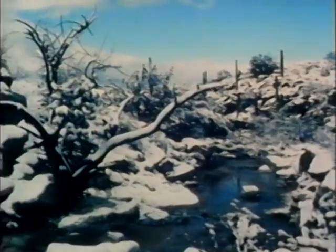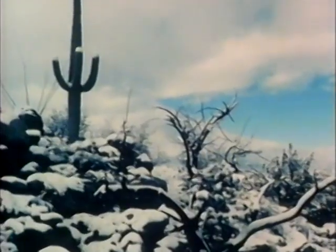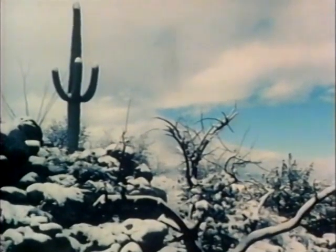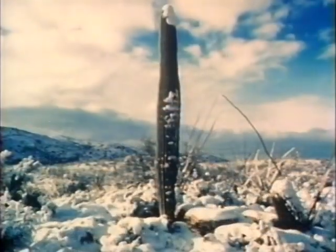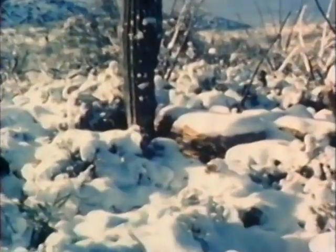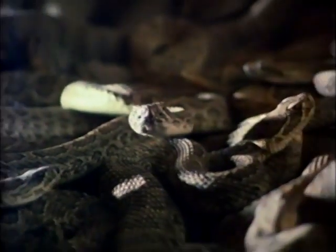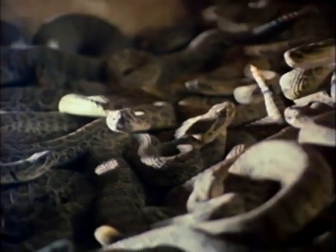The Sonoran Desert is not always burning hot. Snow, though rare, is not unknown. But winter in the land of the Saguaro is brief. While some of the birds migrate to warmer climates, reptiles, such as rattlesnakes, seek shelter from the sub-freezing temperatures. To help reduce their heat loss, great numbers of rattlesnakes often hibernate together in underground caves.